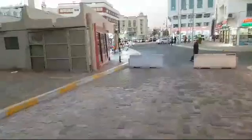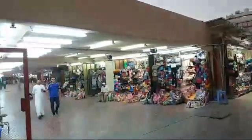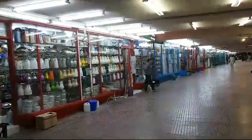You can see all the signs, all the LED signs, colourful, and yeah, here's the original souk before the big shops were here. Oh, you can see there. Yeah, good, it's working now. Okay, so let's have a peer into the souk, shall we? Definitely get a cup of tea in there. All sorts of things.